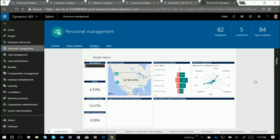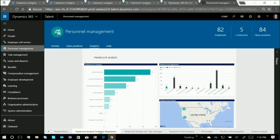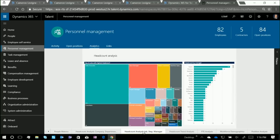Using embedded Power BI capability, we've built out a large set of reports and dashboards in here that already show you a lot of your metrics about your people because we're in the personnel management space, for example. So we can maintain our headcount, we can see our distribution of employees, et cetera. There's a number of reports as we move along here through headcount analysis and so forth. These are out-of-the-box reports that automatically run without needing any special licensing for Power BI to do this. This just comes with the product, it's embedded, and directly working on your data there.